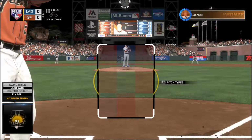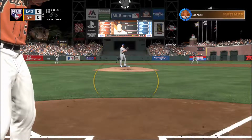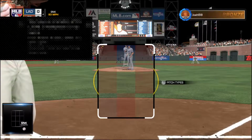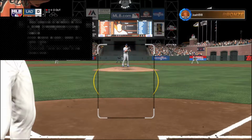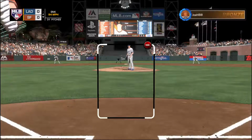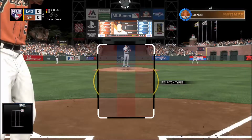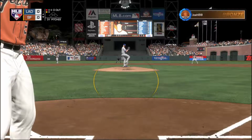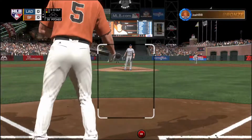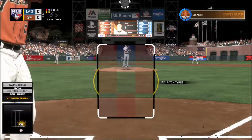Stepping in and ready for another shot, Nick Hundley. He'll start things out here in a tie ball game. Here's a sinker to start him out, but he wouldn't bite. It's ball 1. The windup and the 1-0 pitch. Looks at a sinker on the outside corner. From the windup, the 1-1 pitch. And this is fouled at the plate.